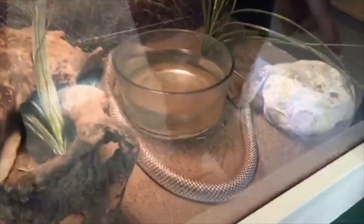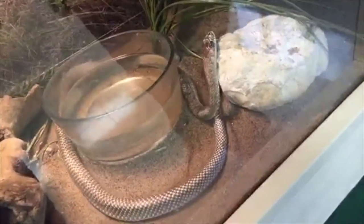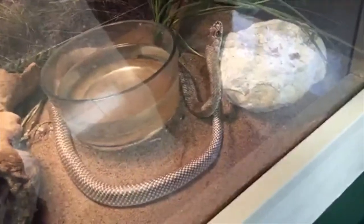And if you look down at this beautiful baby, this is Rachel's favorite snake. This is Pretzel's roommate. This is a coach whip named Whippersnapper. Rachel obviously named it. Good job, Rachel.